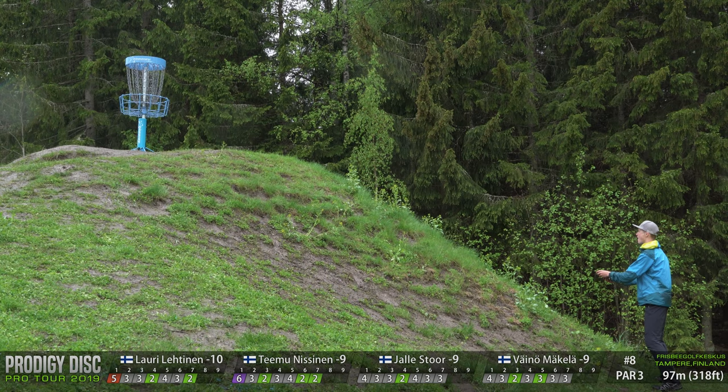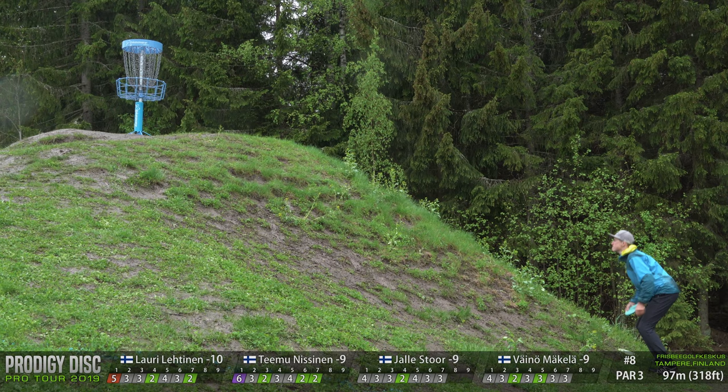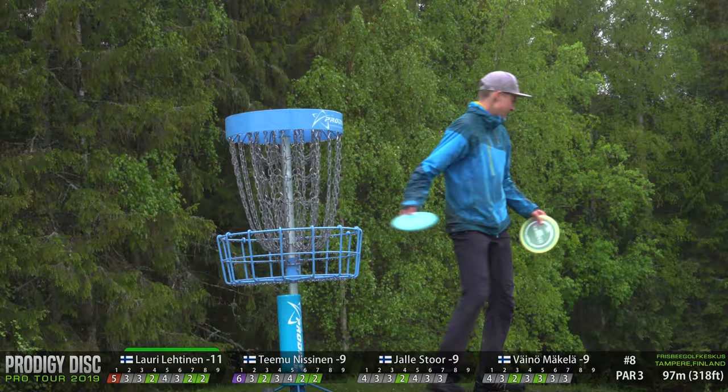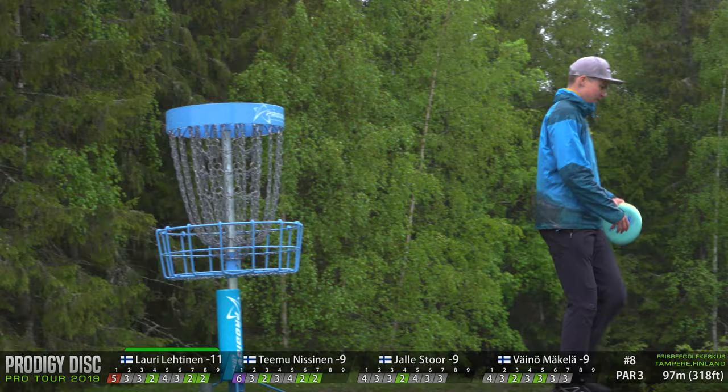Once again, look how high that basket is. Yeah, that's crazy. That's a nice angle. What a putt. It takes so much commitment to get it high enough. Get up the hill. You did it. And he doesn't slip. No fist pump this time. That was a great putt right there.